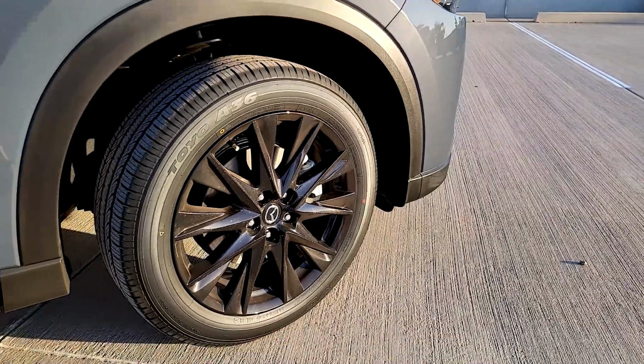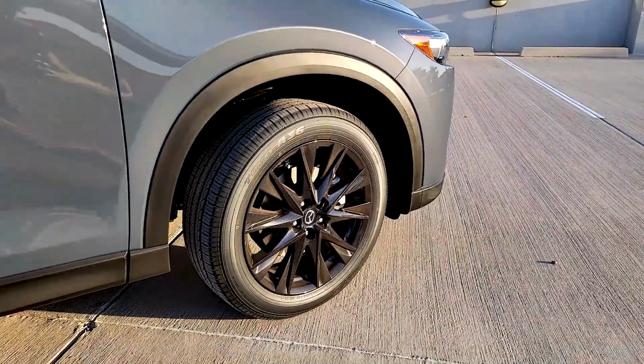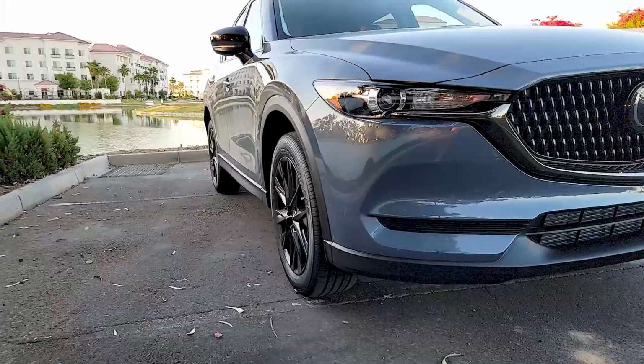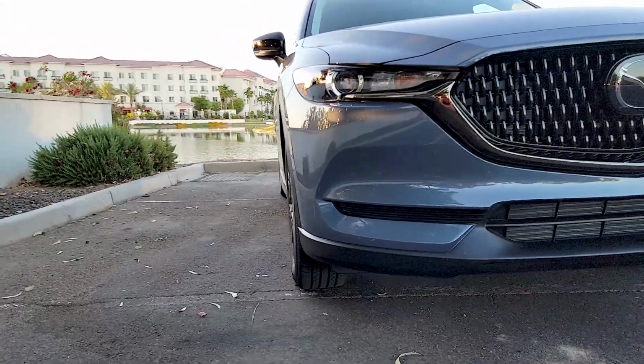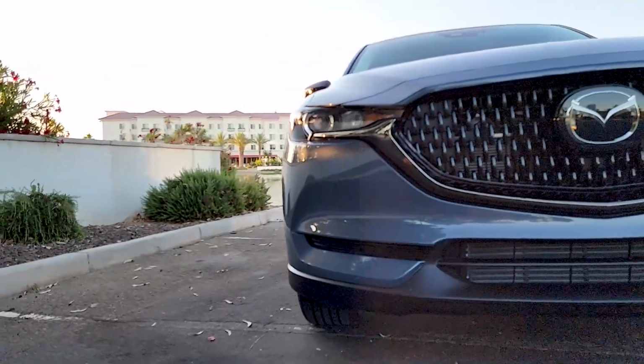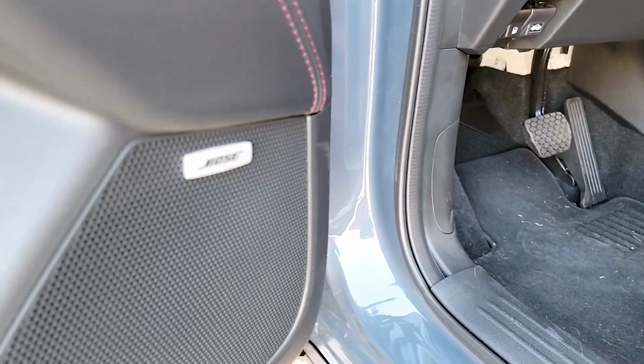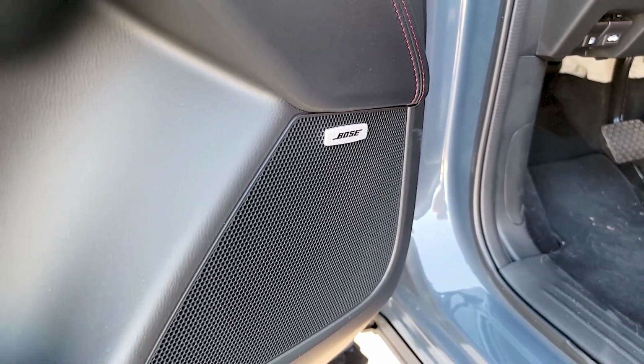With the Carbon Edition, you also get the black alloy wheels and gloss black mirror caps, and a different insert on the front grille. Before it was chrome, now it's a kind of black chrome. Inside, you get the 10-speaker Bose premium sound system, with Android Auto and Apple CarPlay as standard.